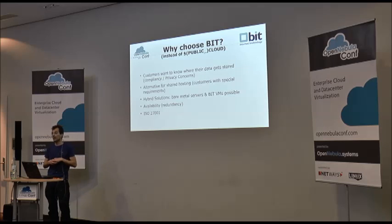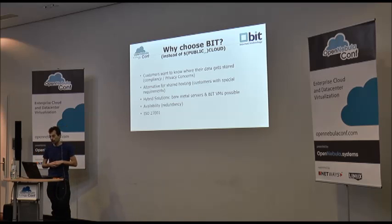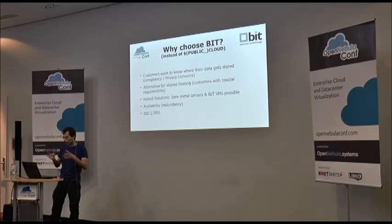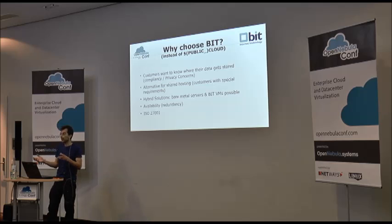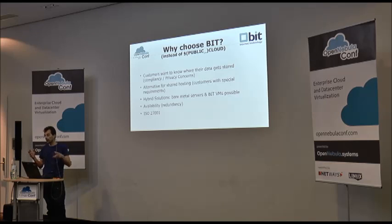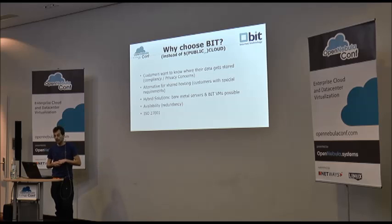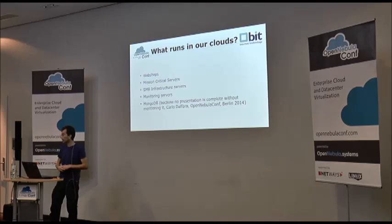We provide an alternative for shared hosting, so people who just want their own virtual machine to run some special application that doesn't fit into a shared hosting environment. For example, a special framework we don't support, or people want a Memcache server and want a separate server for that. You can have a hybrid solution, so you can bring your own servers and mix them with virtual machines running on our cloud. Some customers want to bring their own firewall infrastructure, bare metal, but they do want virtual machines. So all those kinds of combinations are possible. They like the availability we provide and the data redundancy, and the ISO certification is on a lot of lists.